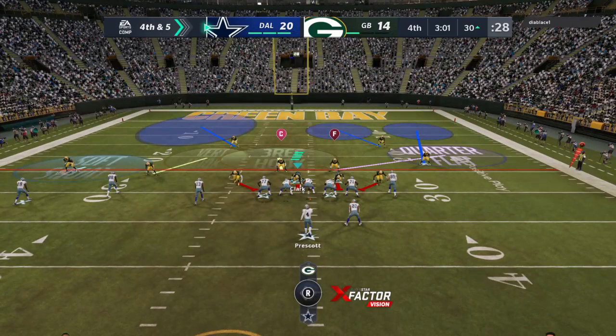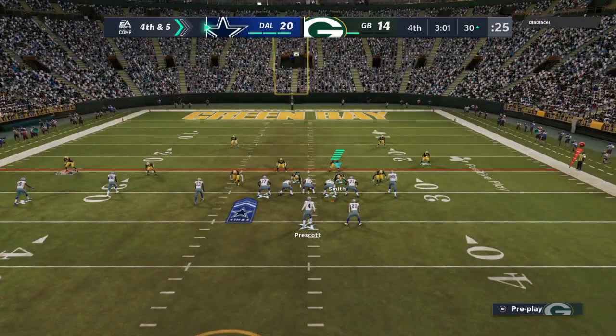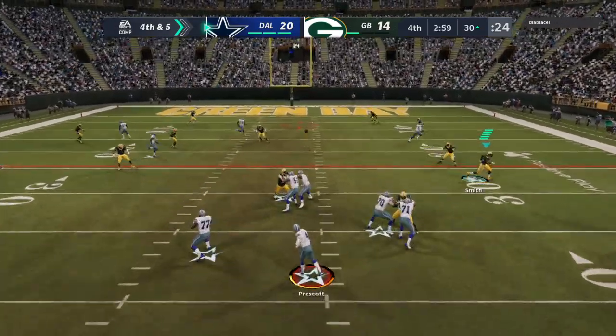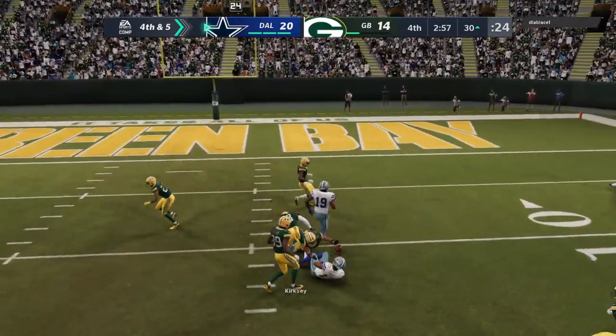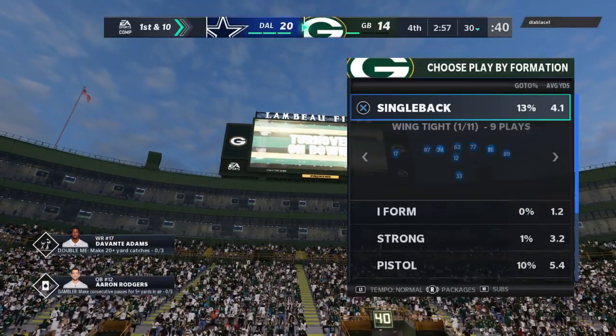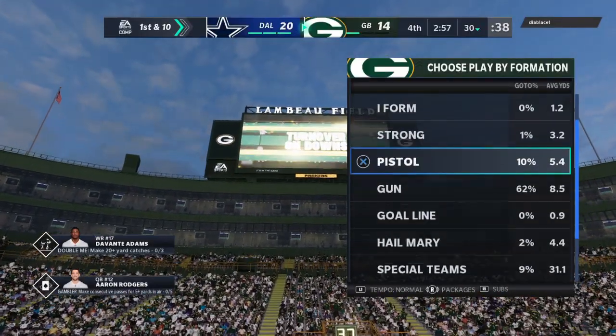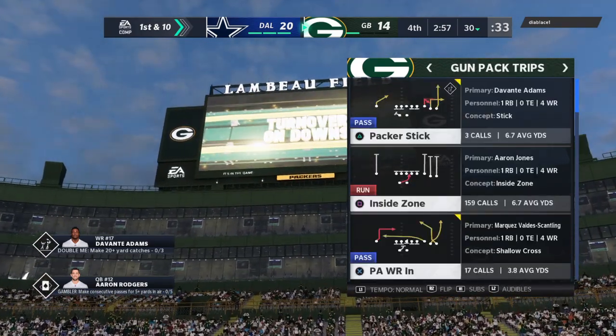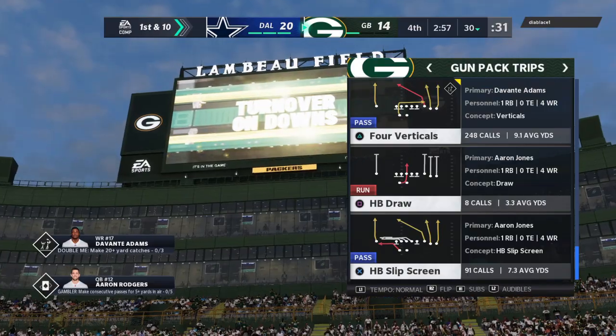And here's a big one now. Trying to hold this lead. They're going to go for it here on 4th down. Throwing. Prescott. And no, it's incomplete. Boy, it looked like he had it and dropped it. And the Packers D comes up with a big stop. So that's a decision that could loom pretty large here. They go for it on 4th down, but come up empty.